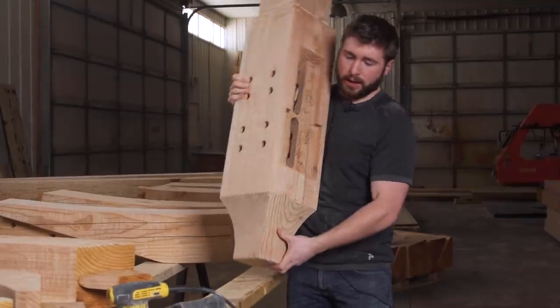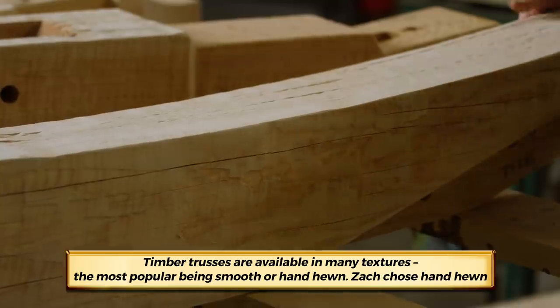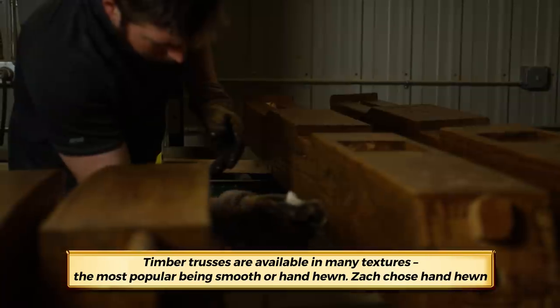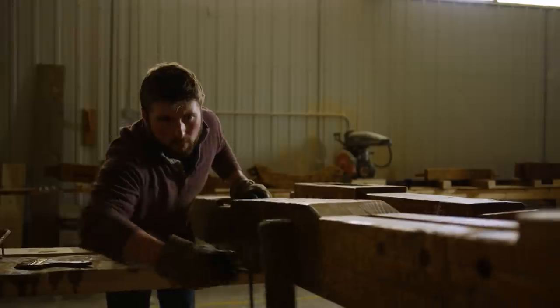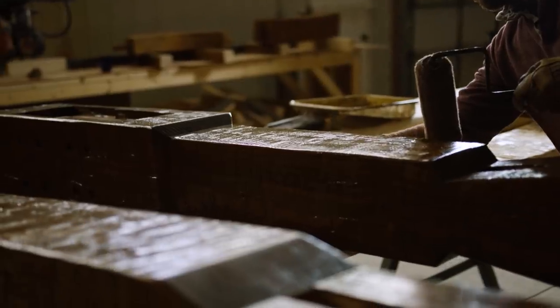A person can customize this however they want. We can have different ends down here, so I actually specified for it to look exactly as you see it. There's no truss that is going to be built exactly the same. These are all custom made here at Golden Eagle. That's what I really like about it. It's all one of a kind.